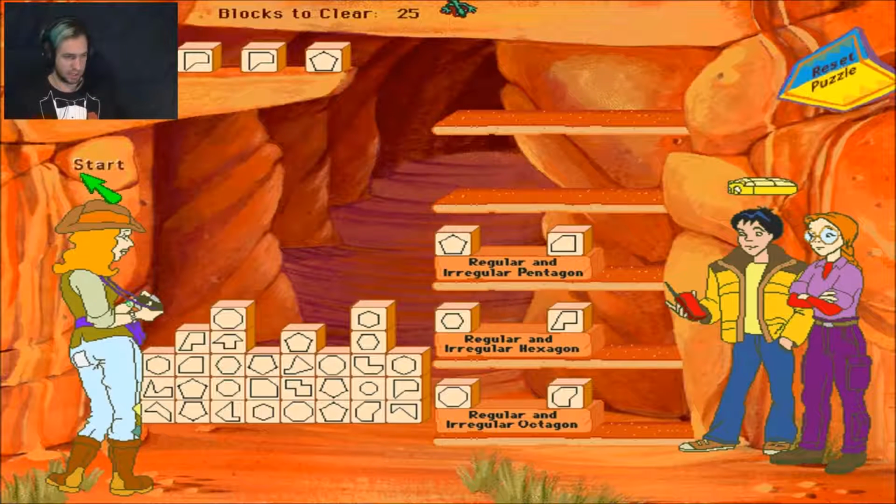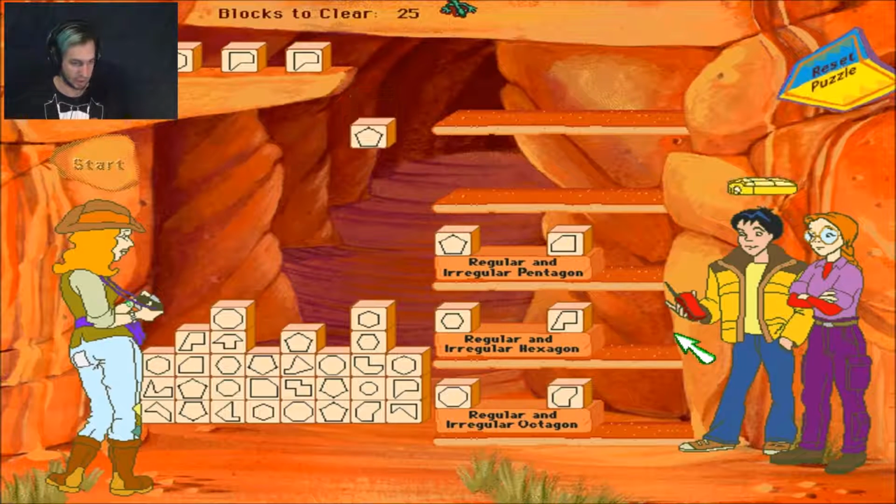Counting sides. Should we go see him or head out? He's giving you a choice. Let's go for him, because I've got a lot of puzzles to solve here. Oh! The arrow keys weren't working there for a second.